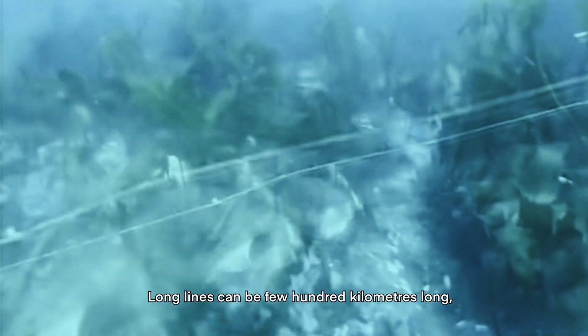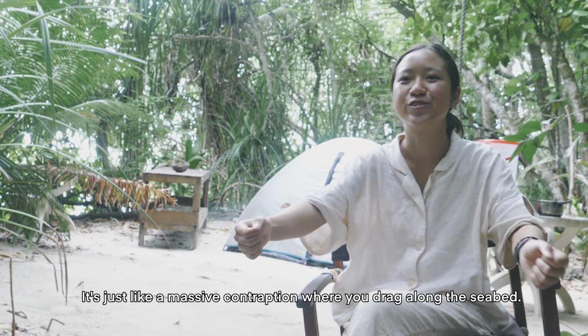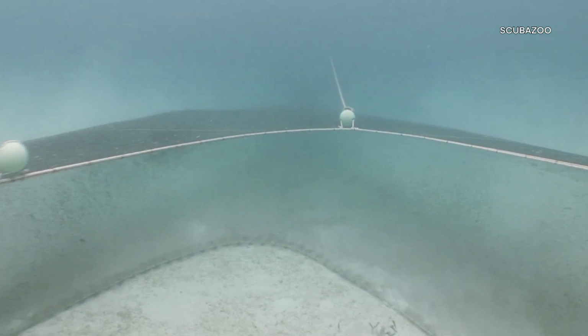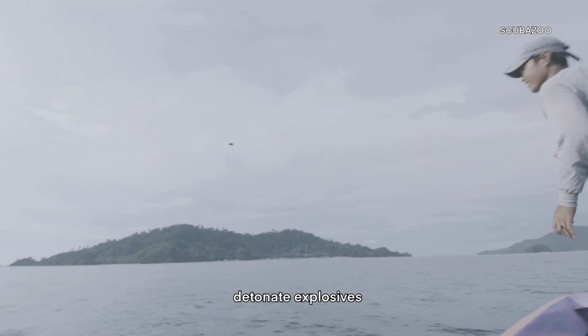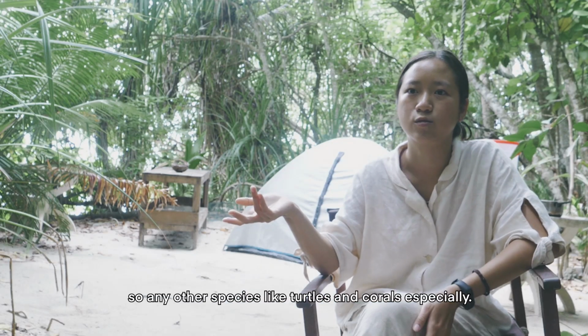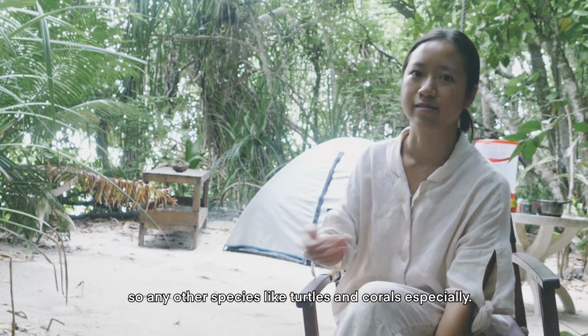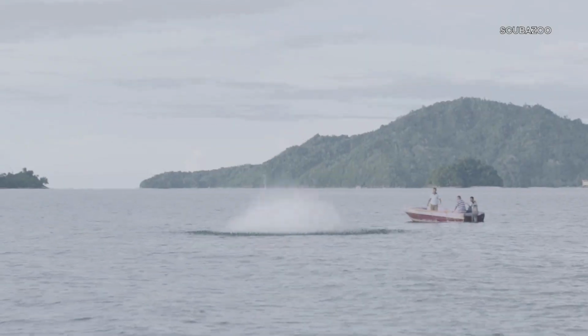Long lines can be a few hundred kilometers long, and then there are things like seabed trawling. It's just a massive contraption where you drag along the seabed. Swamp fishing is really bad. We have that in East Malaysia still, even though it's outlawed. So they would detonate explosives to kill all the fish in an area, and it's also indiscriminate. So any other species, turtles or whatever, and corals especially. So even the physical landscape would be destroyed from that. It's just hard to picture, honestly.